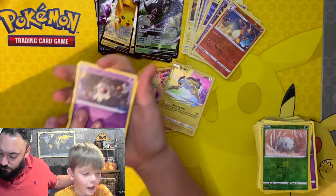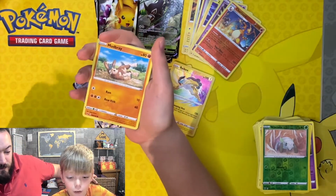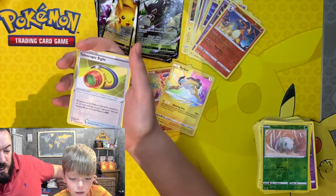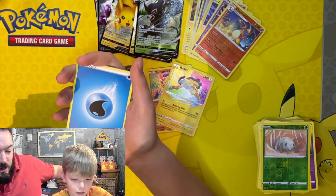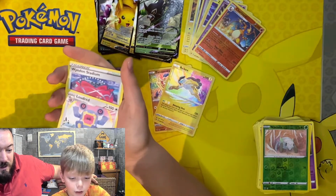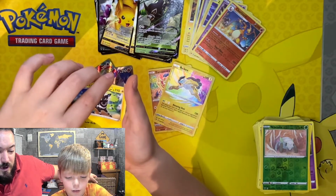So, a Duskull, an Electrike, a Pineco, Mudbray, Ponysha, Pachina, Telescope Sight, Tornadus, an energy card, a card you didn't do before. Oh no. Loudred, Wando Stadium, and a Zebra Striker. Zebstrike. Last one.